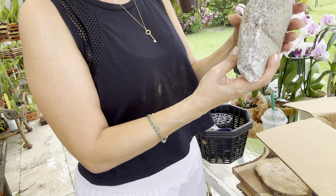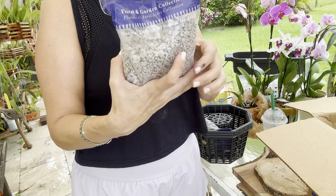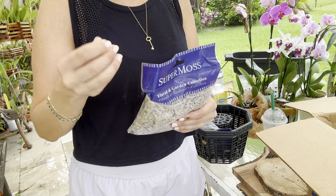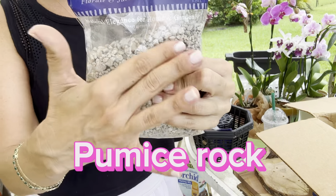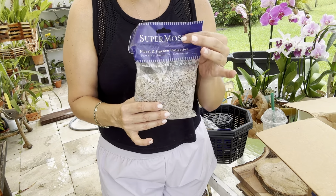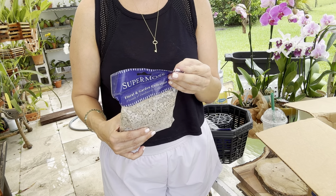Oh, this is, it's called super moss. Huh, it's called super moss, but it looks like the hydrogen. And look, I'm already getting dirty. It's okay. So this is good to put in your mix, to keep it airy for orchids, gift baskets. And the company name is Super Moss.